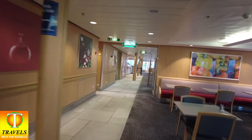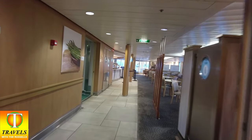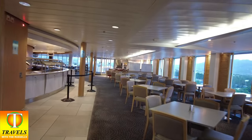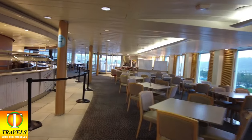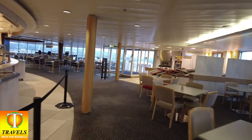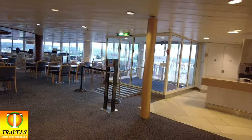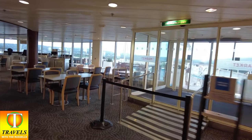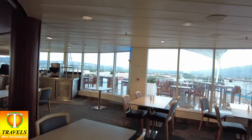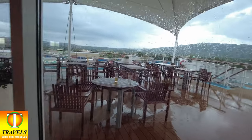So this evening, I would think when people start boarding, this buffet will be very busy. At the back here, in the rear of the ship, nice shaded area. Unfortunately, it looks like you can't go out there because of the rain. But you can see it's a nice place to sit in the shade, have a drink.